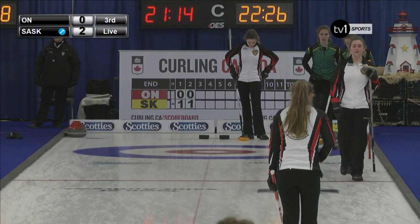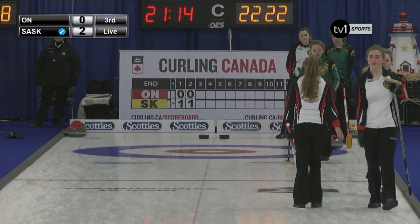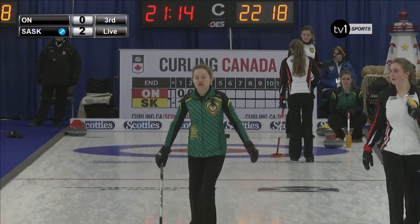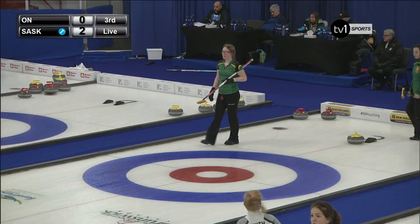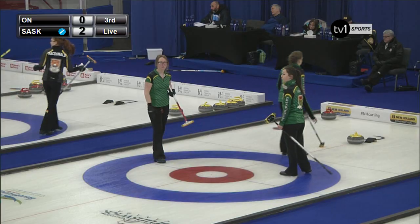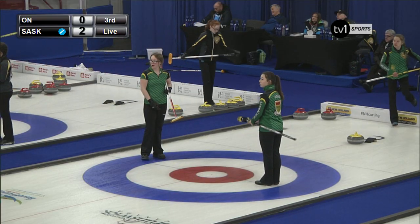Ontario just, there they go. Yeah, they're doing what they have to do. They're hitting and sticking, and even though it's a little biter, it's important that Saskatchewan has to make a play on it. I don't think we can stress that enough. And that's what's impressive about these young people.